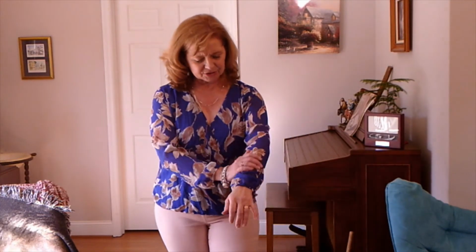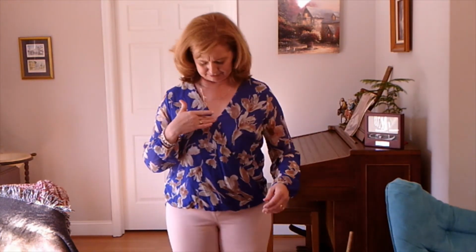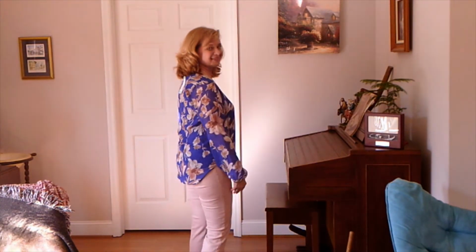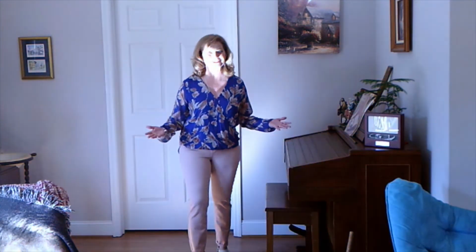It's a polyester, so it's thin here, but it is lined, so I wouldn't have to wear anything under it for that reason. It's borderline low for me. Rebecca tells me it's not inappropriately low, so no, it doesn't look bad. And I like this one too. Nicole has just really, she gets me, I think. Yeah, this is a great fit.